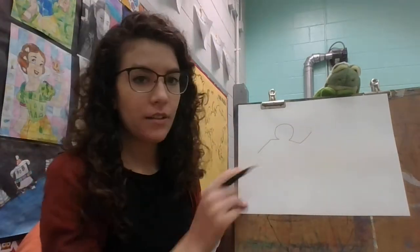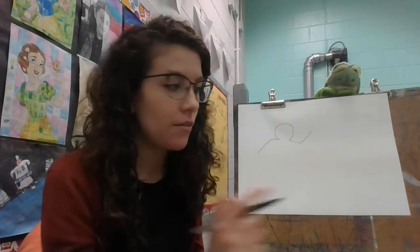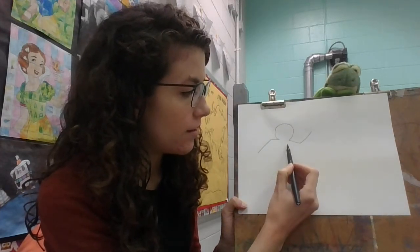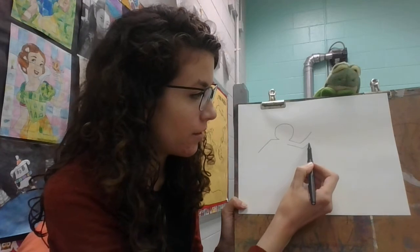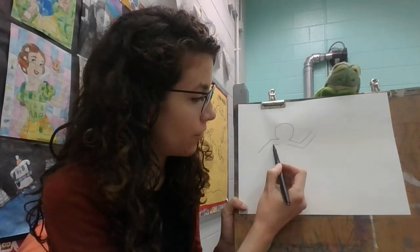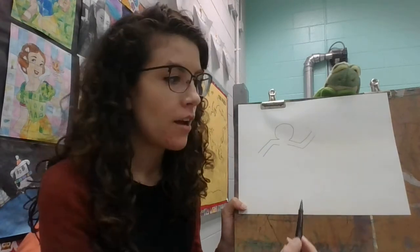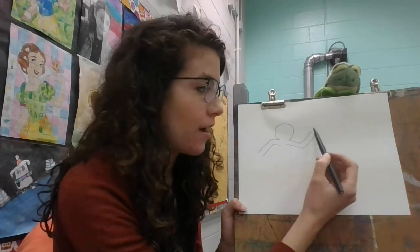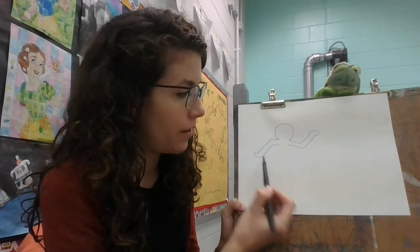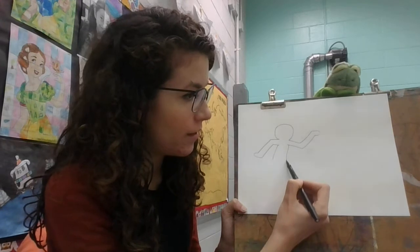So I drew one line going this way and one line going that way. And since we're going to color the inside, we need to have a line next to it. So draw a second line right next to your arm that you just drew. So you'll be able to color something. Because if you just have one line, you can't color it. Now for the hands, I'm just going to have a little curve right there. And then the body is just going to be two straight lines going down.